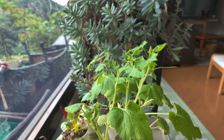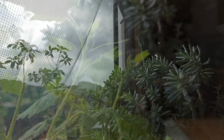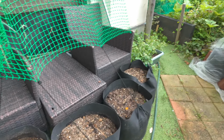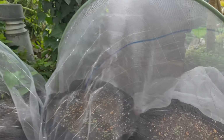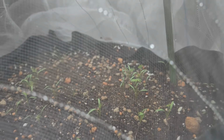Tuesday morning, and look how tall these plants are getting here. This is the kabocha squash, even growing a tendril here. Yeah, these are ready to go out. Everything looks pretty good. The green beans are coming along nicely. See, the carrots are putting on some true leaves. Can you see them? Very good, very good.